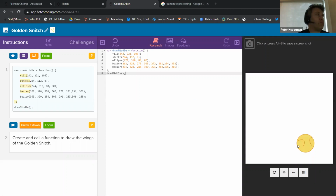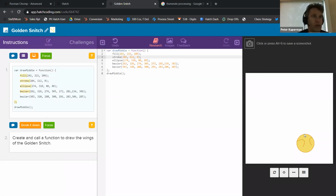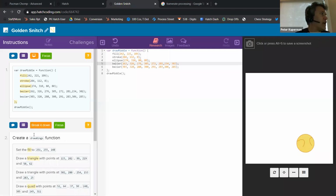So this is the middle of the ball. And here we have a fill, which picks the color. The stroke basically picks the color of the outside of the ball. That's why the outside of this is golden. The ellipse basically draws the outside circle, and a Bezier curve is like a curve. The reason we can draw this curve is because we're using this Bezier curve, and it's super complicated. I don't know if there's a really good way of explaining how the Bezier curve picks points exactly, without going to a 10-minute explanation. I want to get into the challenges and just do something fun.